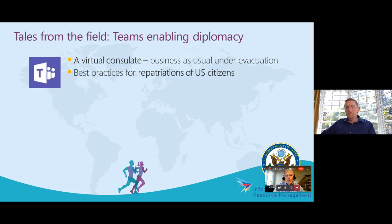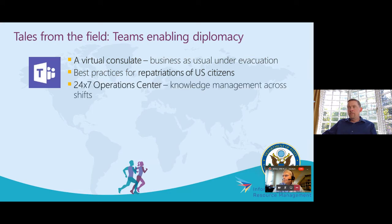And best practices started to come out very rapidly. Once again, Teams really facilitated that because people could share information so much faster and they could see each other's responses. Some of those best practices that were initially discussed on this team then made their way into what became the standard for each of the embassies and consulates around the world for how they were going to deal with helping to organize the repatriation.